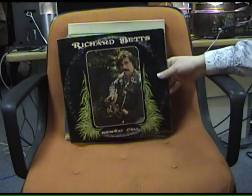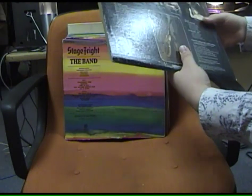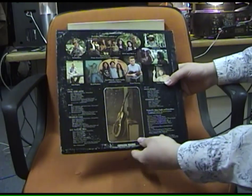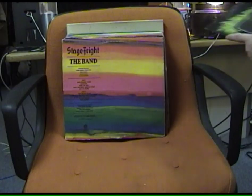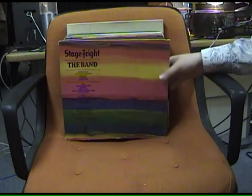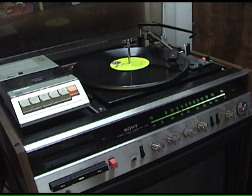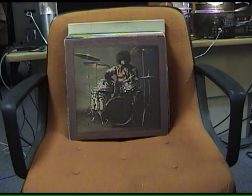Richard Betts, I think his name is usually something else like Richard Betty or Betty Richards or something, but he played with the Allman Brothers Band, I believe, after Duane Allman left, so this is a good find. Anything by the band is always good, always welcome. Simple cover, but a good cover, recognizable.